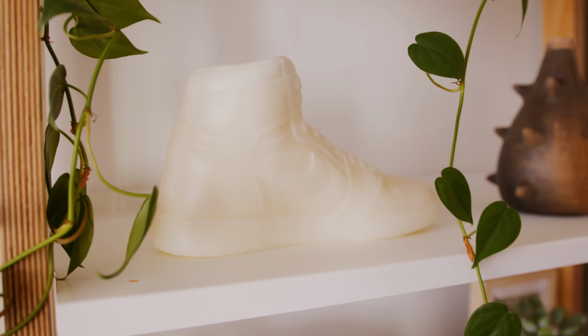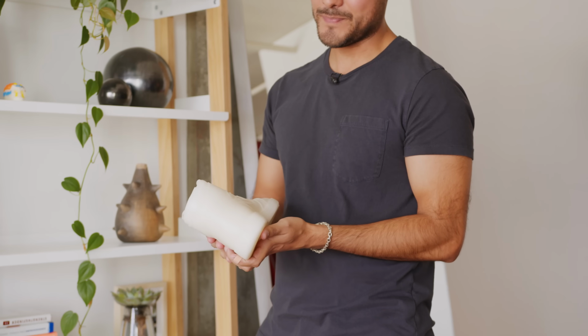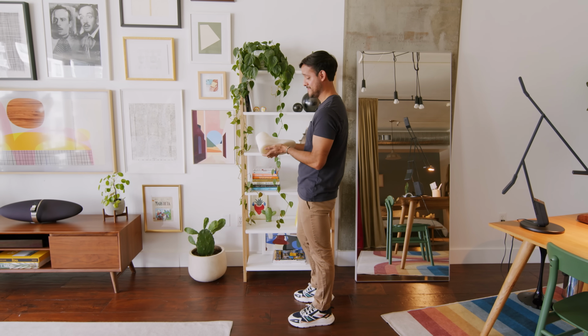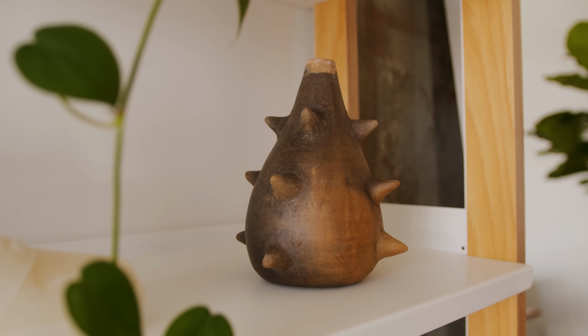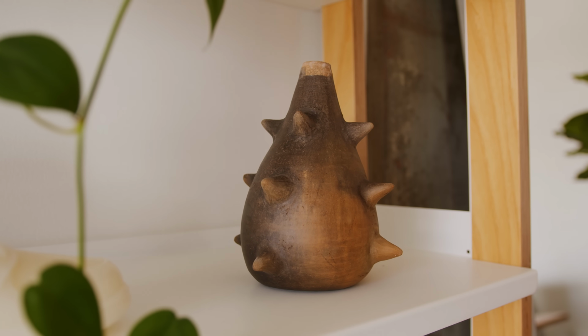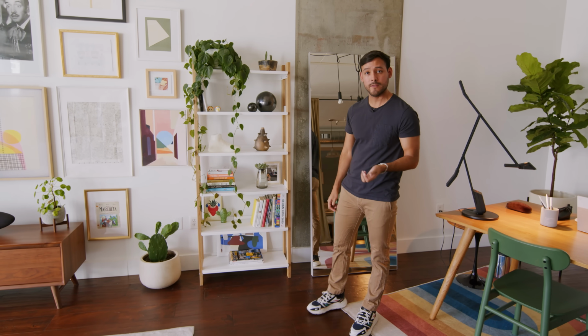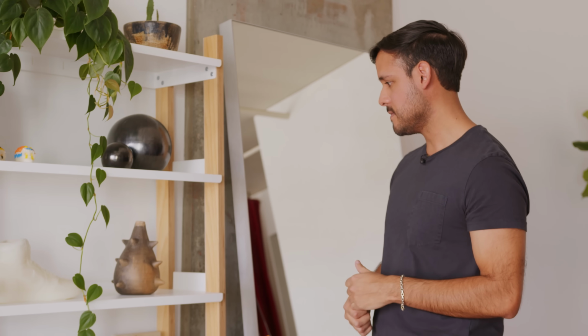Some of my favorite pieces here are, this candle is actually kind of amazing. It is from this local artist. His name is Cole, and he does these shoe candles that I think are insane. They're really cool. And then we have this piece, which is black clay. For those of you who don't know what black clay is, it is a type of pottery from the Oaxacan region in Mexico. They're so intriguing to me. The colors, and it's a really special piece.